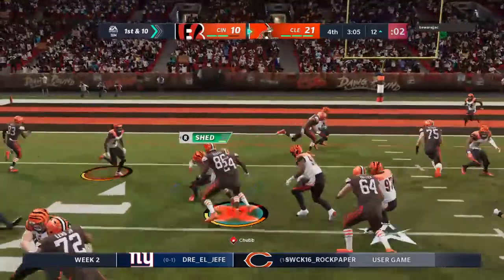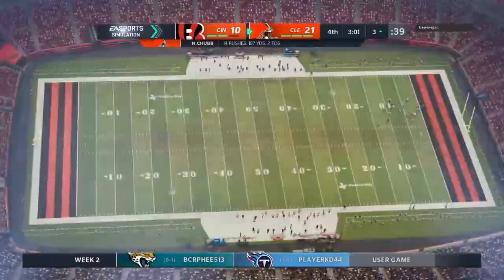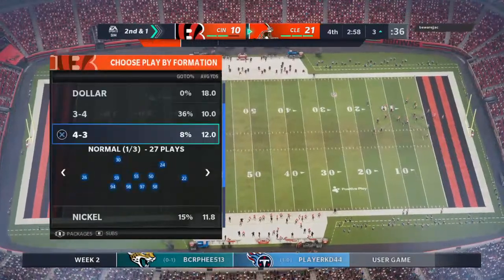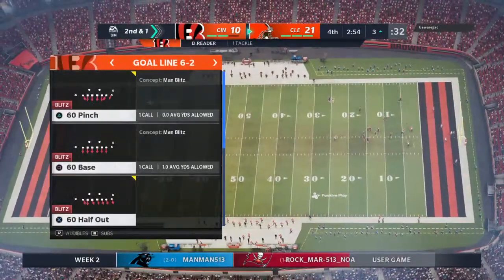They'll try and run some clock here as they keep it on the ground. And he's tackled a yard short of the marker. Good gain of 9 on first down. Able to stay in bounds, so the clock keeps rolling. And this defense right now backed up in the red zone.